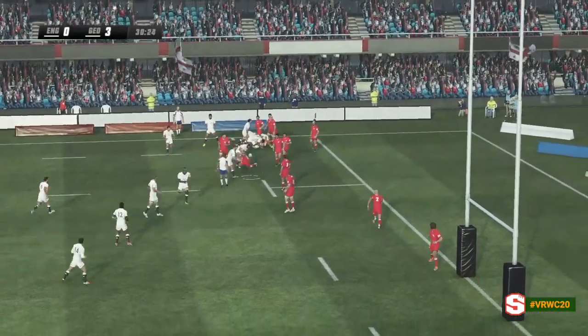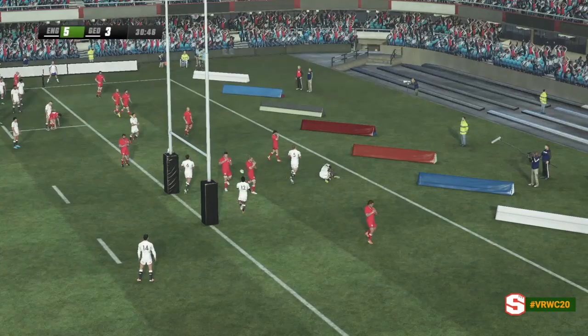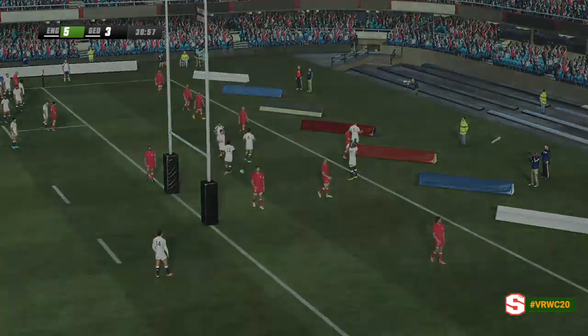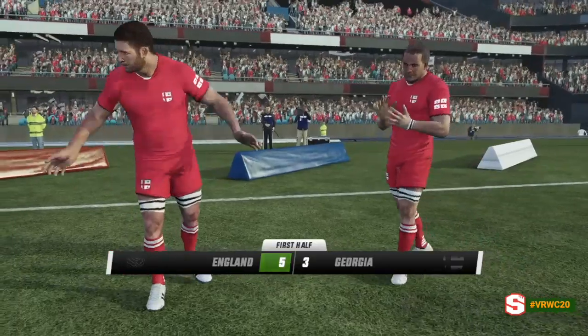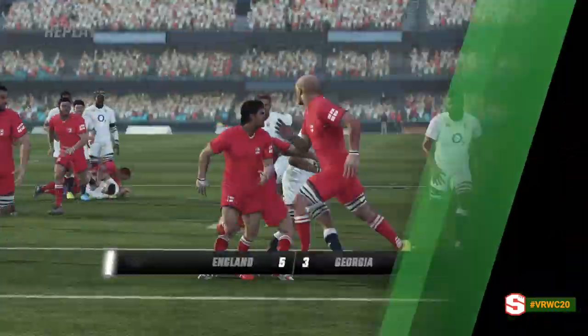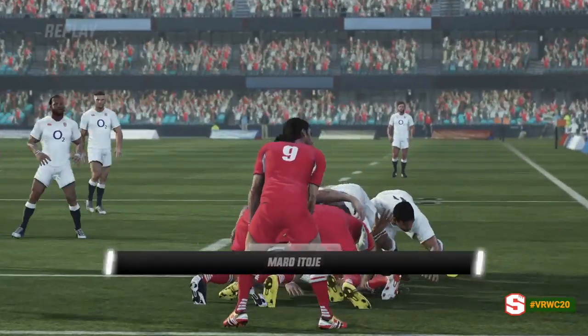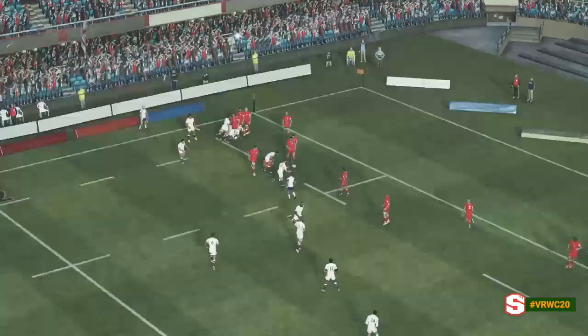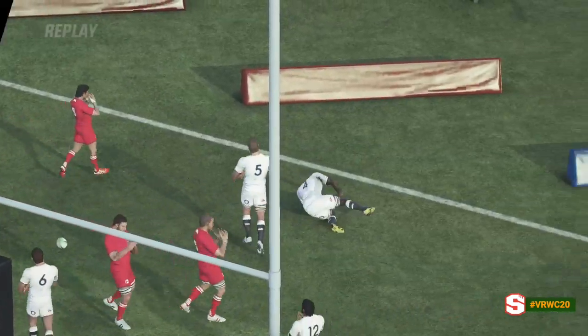He spreads it. Winnie Polo. He's nearly there. What a run. Itoji gets the first. It was a good build up there. I like the way they handled themselves. You can see it all comes from the pressure. That's how they found the gaps. Dead right.